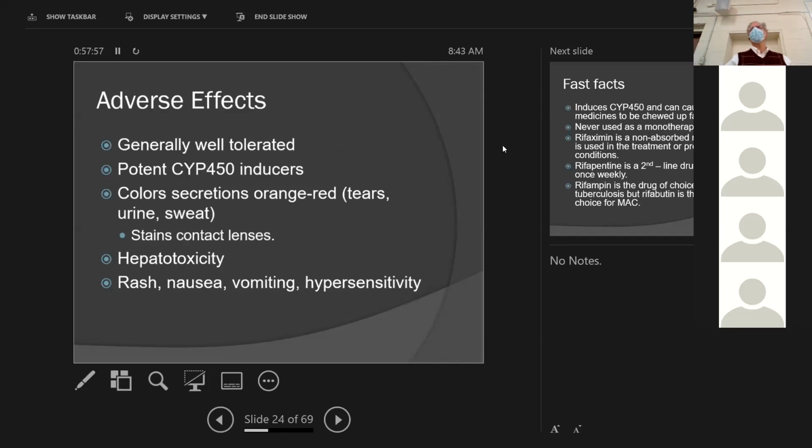On the average, rifampin is well tolerated, but when you dissolve it, it's bright orange. The tablets even are kind of orangish looking. They're potent inducers of liver enzymes, so you'll get drug interactions, and they turn your secretions orange. So if you're contact lens aware, you'll stain your lenses orange, your sweat will be orange, and you'll stain your clothes. It washes out, but it's disconcerting. Also, it turns your pee orange.